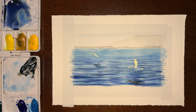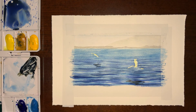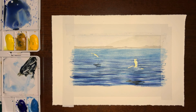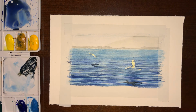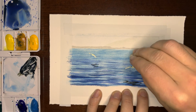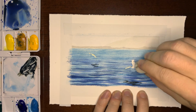to skip for now. I tend to overdo it sometimes, so once we take off these strips of tape, I'll have clean edges, and I think that should show the texture of the water pretty well. So we'll let this dry. Alright, now I'll grab an eraser and pull out these very sharp white, very high contrast whites from the Frisket.